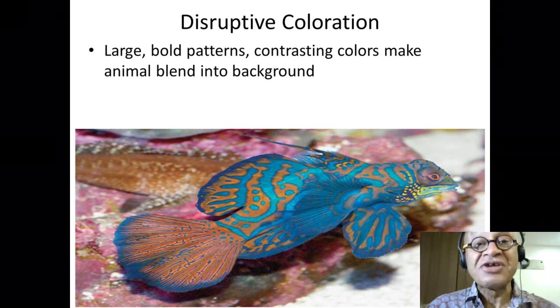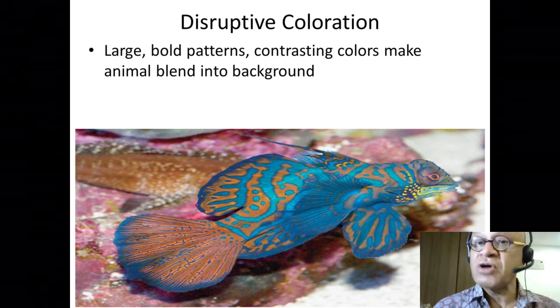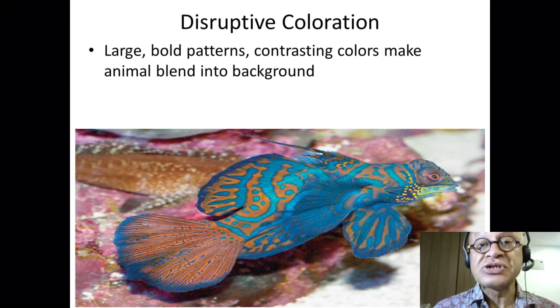People with aquaria love to have colorful tropical fish. It could also be for attracting mates. If you look on land, for example, birds of paradise and many other birds and insects, butterflies, and so on also tend to have lots of coloration.